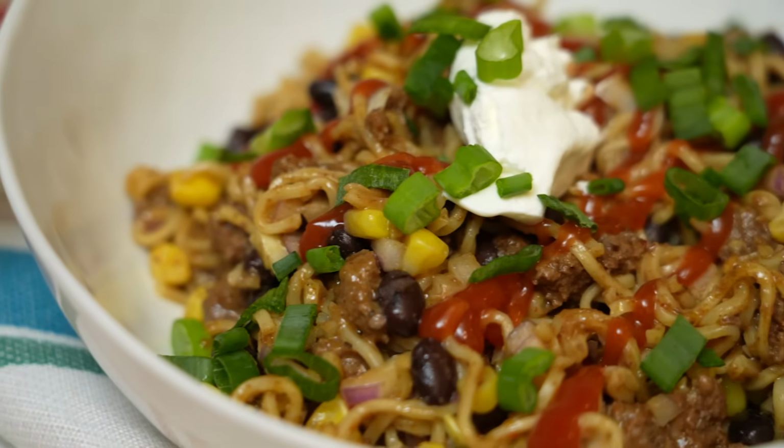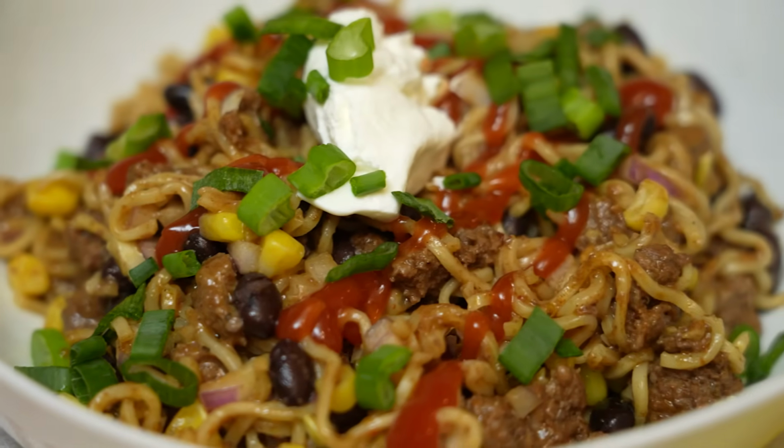Talie said that you could go vegetarian by using tofu or Beyond Meat with this. I think that would totally work. I don't think that you would miss the meat because it's such a complete meal. The corn is good, the beans are good, the meat is good, the cheese is good. So end of day, I love this.